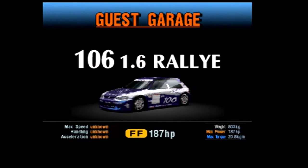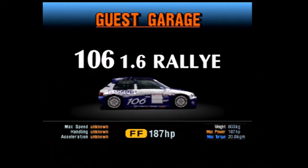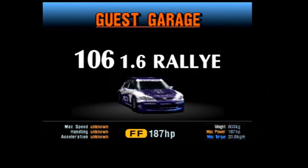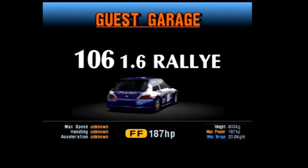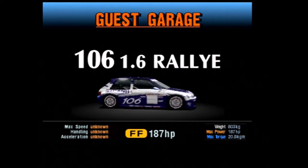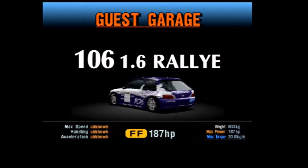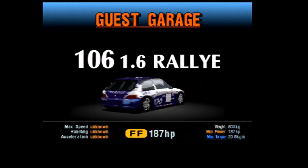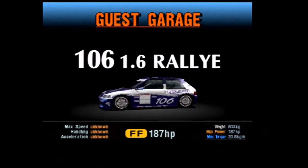This time taking a look at the 1998 Peugeot 106 Rallye. This car was requested by Ludo, and out of the two 106s, this is the one that's going to run the racing mod because it is the lighter of the two and it only came in like one colour. Whereas the S16 comes in multiple colours, so that's why the S16 is not going to run it, and this one is. Still, nevertheless, let's have a look at these stats.